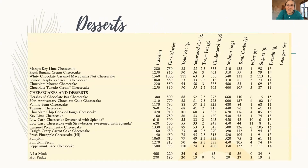And here, just to rub it in, here's a dessert menu, guys. The lowest thing on here is a hot fudge sundae, 280 calories. But if you're looking to get a cheesecake, one slice of cheesecake is almost 1,300 calories. There is one, this Hershey chocolate bar cheesecake, 1,380 calories. Okay, so just something to think about. Again, you can have your treat, but watch portion sizes. Take a bite to taste is sometimes my rule, and save it for later.